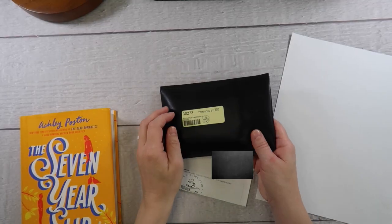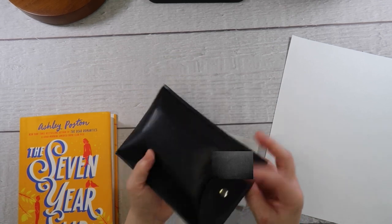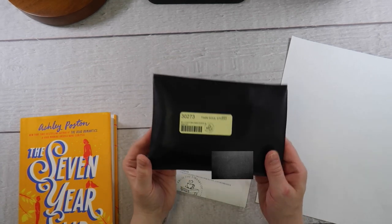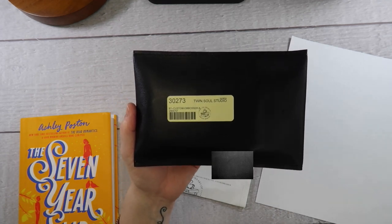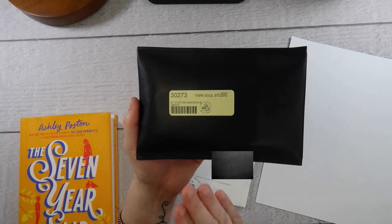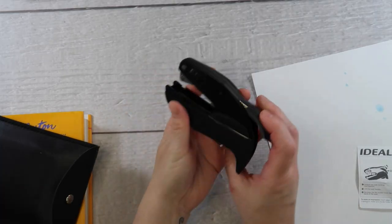So now we're going to go to an up close and personal look at my book embosser, and we're going to talk about that. Okay, so I have my book embosser here, and it came like this in this little pouch. It is from an Etsy shop called Twin Soul Studio. After looking at several different ones, there was a particular embosser I wanted, and I finally found it after looking for weeks from this shop here. So here is the embosser.